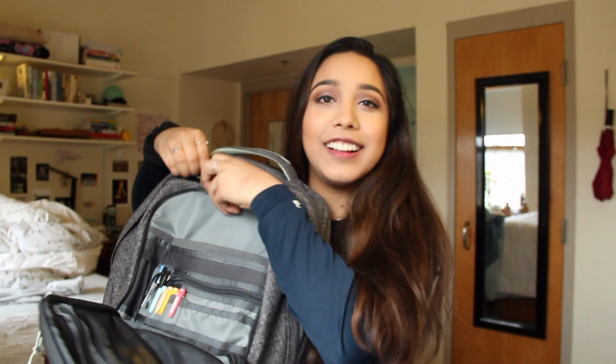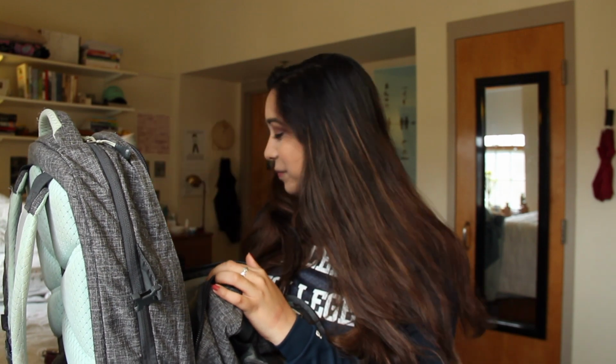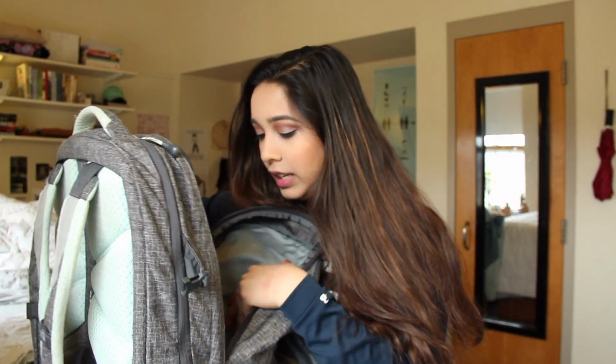So moving on to the next pocket, which is the biggest one. But the first thing I have is my short stories anthology, and this has 40 short stories. Even if you're not an English major or taking an English class, this is a worth it anthology, and I've loved reading all of the stories in this. Next, I have my laptop charger.